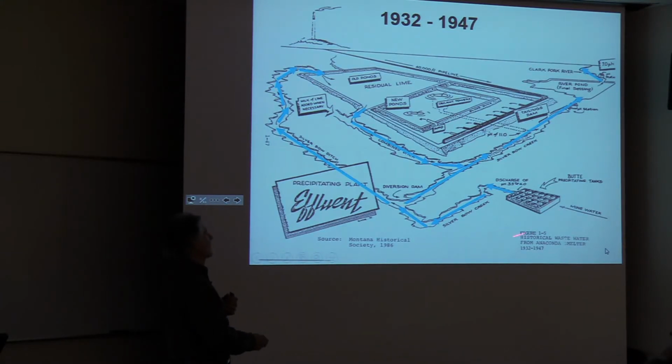You have mine water going into the precip tanks. Then it's flowing down here. This is Silver Bow Creek going out this way. The reason they had this yellow ditch come off of here is it went into the top of the tailings ponds. And one of the things it was doing is making sure those tailings stayed wet. But the other thing it was doing is picking up residual lime.